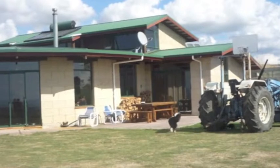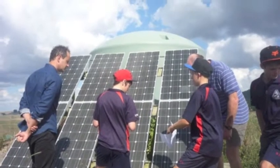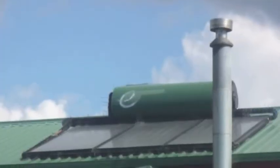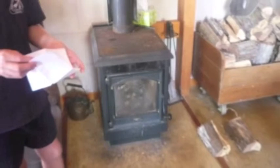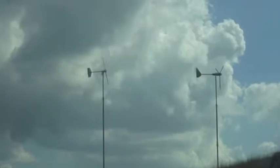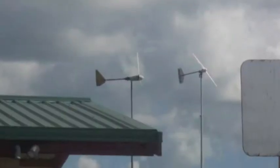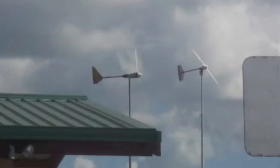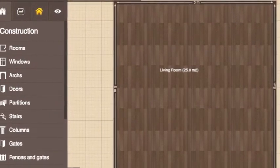We visited an eco-home in the Hauraki Plains that is completely off the grid. It has solar panels that provide electricity and hot water. They also have a big wetback fireplace to heat their house and water. They have 2 windmills, one from the USA and one from China. The American one is providing more power than it was supposed to, but the China one is providing less power than expected. This is our eco-home that we have been making over the past 2 terms.